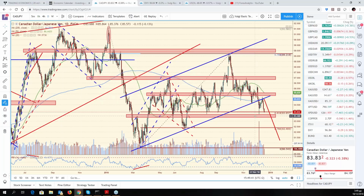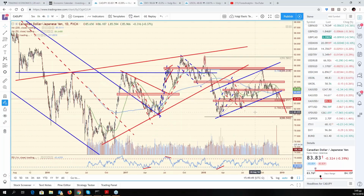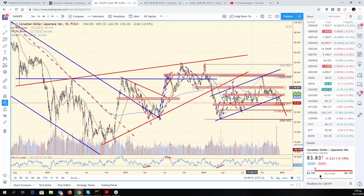So we have a friend here asking about CAD yen. You know something? That's what I was seeing in CAD yen, and that's what I'm still seeing. If I zoom out, you can see how much clearer it is. I saw here a corrective move higher, perfectly channeled, right? And we did break lower.